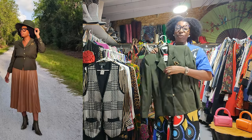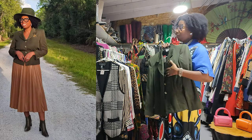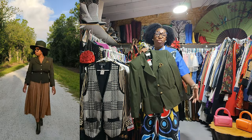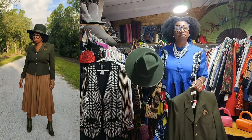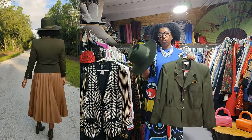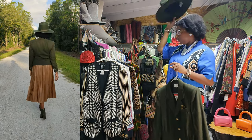I'm telling you, you can wear this buttoned. Oh, sis, this is beautiful. With a dress, with some jeans, with some shorts. Gorgeous. The hat that matches it. Look, sis. This, I am telling you.